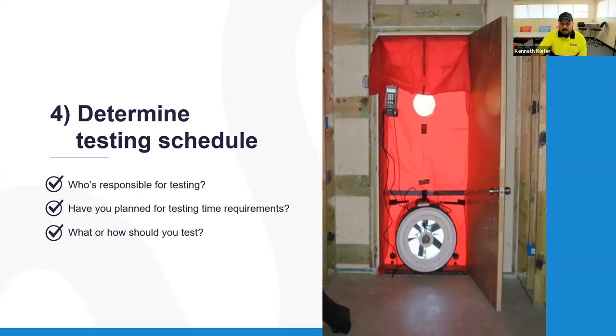Understanding what the time requirements are. For these bigger buildings, you know, we're doing compartmentalization tests on specific units randomly throughout the build. And then there's the whole building test. So understanding how long these tests take, when they're going to be performed throughout the build process, and how long they take is important. And then how or what you should test. So typically, obviously, we need a blower door test, but there's also window water test, window air tightness tests. There's all kinds of different verification tests that go into these higher performance building envelopes.